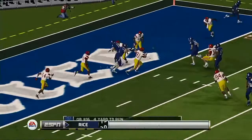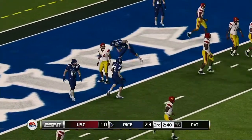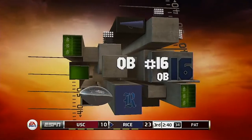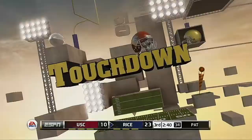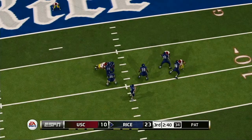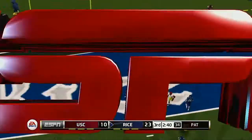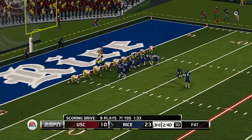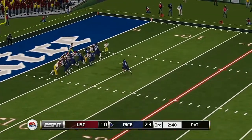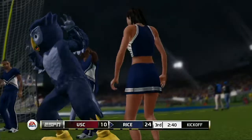He's on the run, and he's going to run this one in. Touchdown. And looking, he finally said to himself, you know what, I'll just take this thing myself. Nice decision making. He splits the uprights with the extra point.